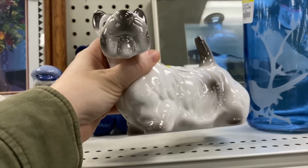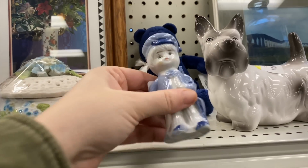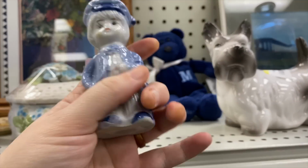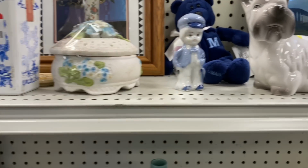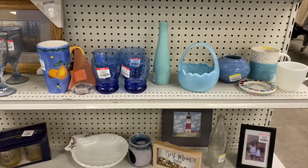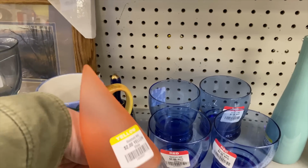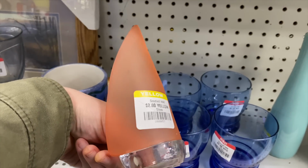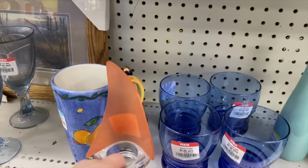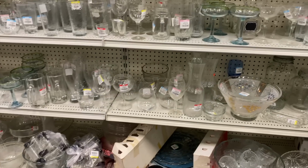Little dog here. I don't know if it's a Scotty dog or not. Kind of looks like one. He's a modern piece. Little blue knick-knack here. We got down here the sailboat. That's kind of fun. Little candle holder and has the sailboat. Almost looks like sea glass, right? That's actually pretty cute.